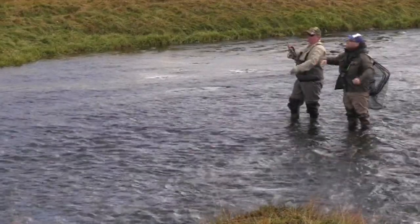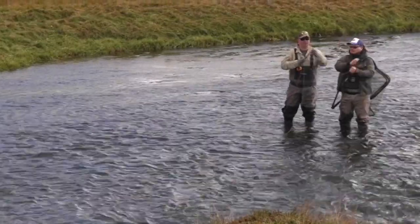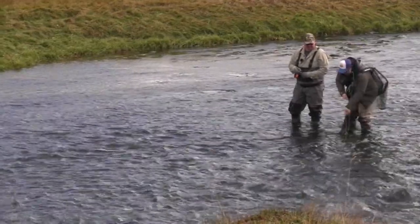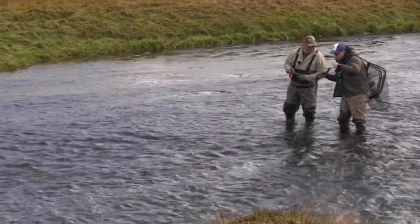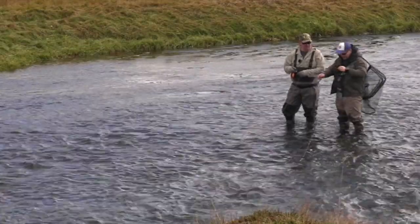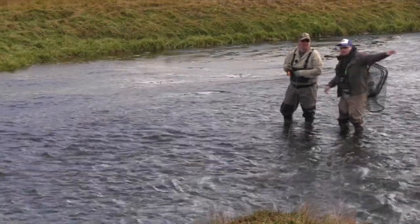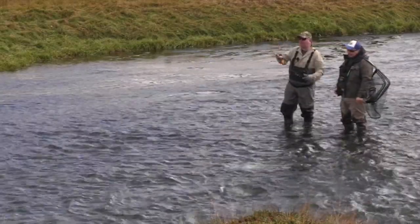Weed? Yep. Nice one. A weed fish. We've got some of those in Australia as well. Do you? Same kind? Not as big as that one though. You release your weed fish as well? Yes, all of them.